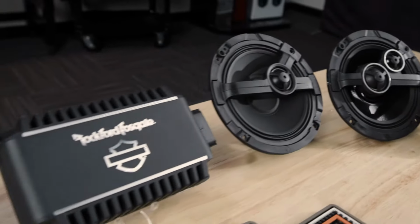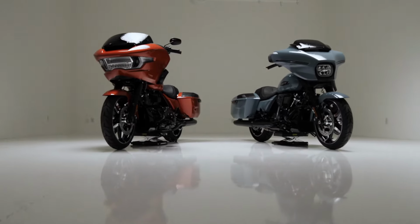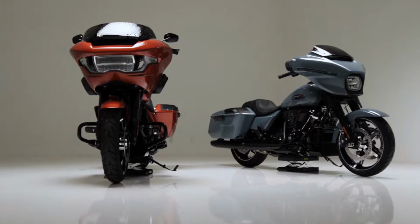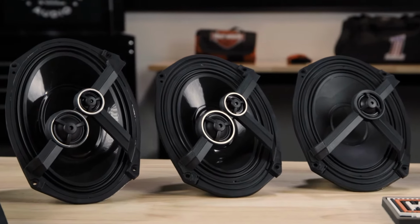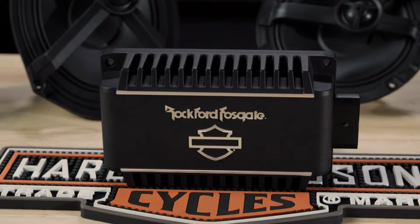Let's explore the 2024 products and audio kits we have to offer. First up are the individual components, designed specifically for the 2024 Street Glide and Road Glide platforms. These include 5x7 and 6x9 saddlebag speakers, 6.5-inch fairing speakers, and an all-new 4-channel amplifier. The speakers are available in Stage 1, Stage 2, and Stage 3 options.